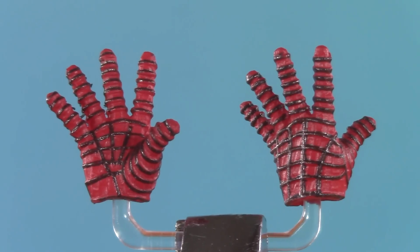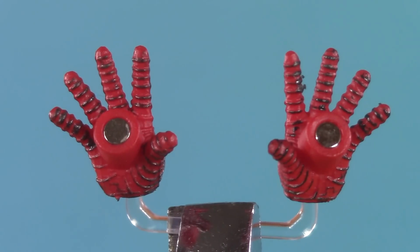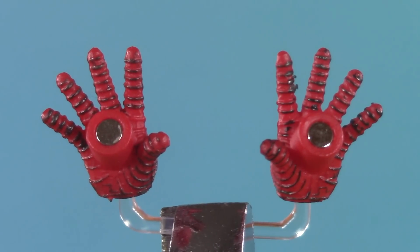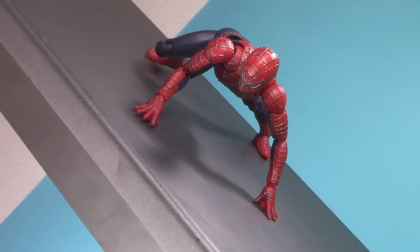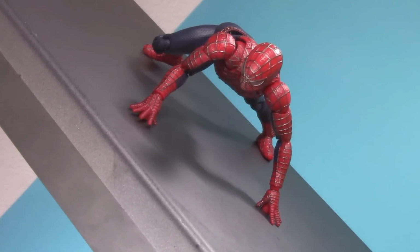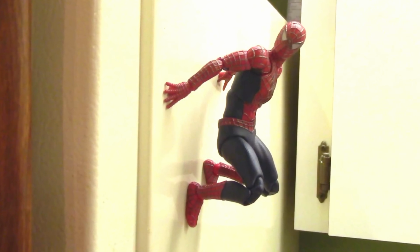Anyway, of course he couldn't do whatever a spider can without wall-crawling hands, and in true MAFEX tradition, he also has a pair of magnetic ones. Not just hands, but also a pair of magnetic feet. I've got to admit, it's always one of the coolest features of a MAFEX Spidey. Forget a report card. If you really want your mom to be proud of you, slap this bad boy on the fridge.